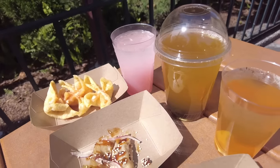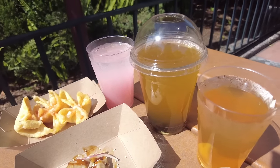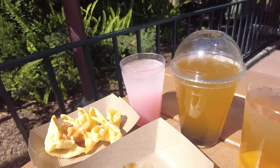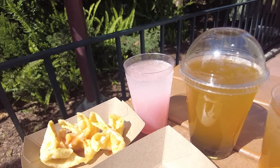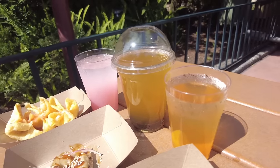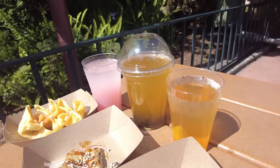For drinks, we grabbed a few. Right here in the middle is the mango bubble tea. It is non-alcoholic. Then we grabbed the Dragon Dynasty back here in the back. It's a spirit light rum, dragon fruit syrup, pina colada mix, and soda water. And then to the right, we got the Lucky Peach. It's peach whiskey, oolong tea, honey, lemon juice, and soda water.